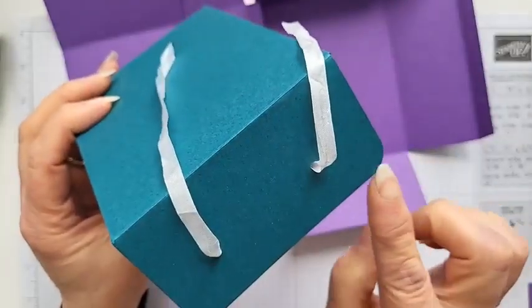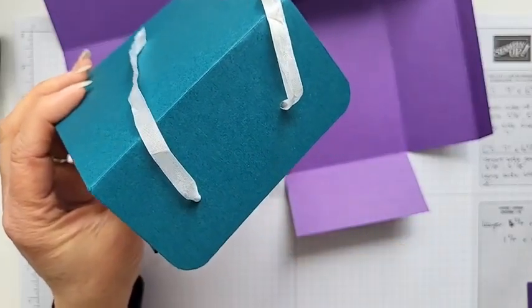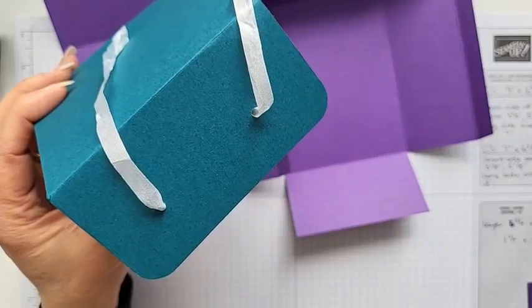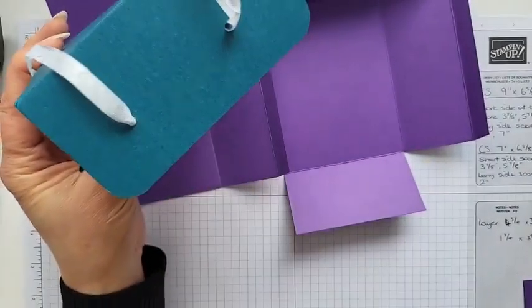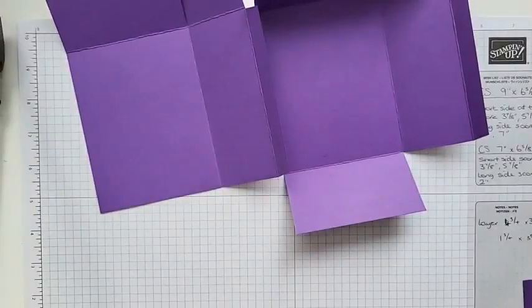Now, I've just used the corner round punch just to do this, but you could use decorative dies, you know, edging dies and things to make it look pretty. This one I didn't put any DSP on this bit, but I'm going to on this one.